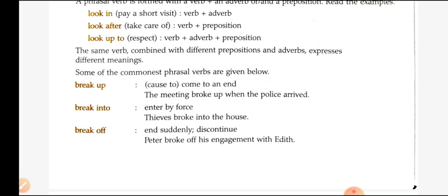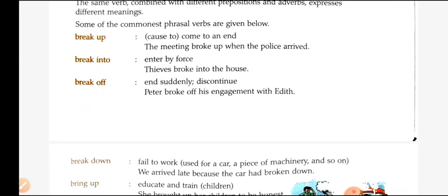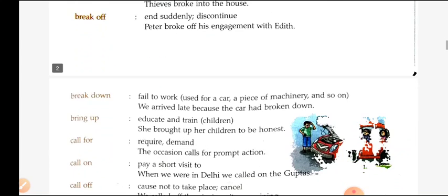The same verb combined with different prepositions and adverbs expresses different meanings. Some of the commonest phrasal verbs are given below. Break up, come to an end. The meeting broke up when the police arrived. Break into, enter by force. Thieves broke into the house. Break off, suddenly discontinue. Peter broke off his engagement with Edith.